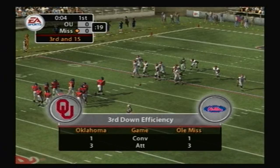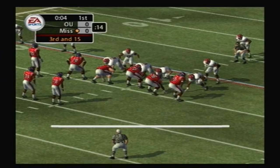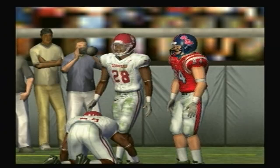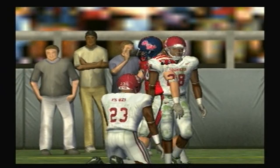Third down, 15. Ball on the 24. Ole Miss comes to the line with three wide. Drops back to pass. Steps up, looking, throws this one out to the left. He never had possession of it. Oh, that was a close one. He almost had six there.